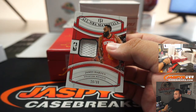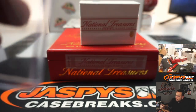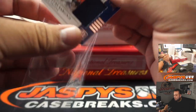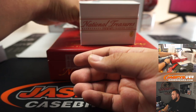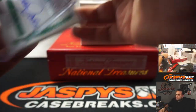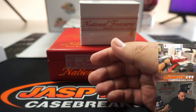We got James Harden for the Houston Rockets, going to Steve Locke. And we got Domantas Sabonis for the Indiana Pacers, 299, and Brad. We got Treasures of the Hall, Sam Jones, 43 out of 49, Boston Celtics, that is going to Orin.